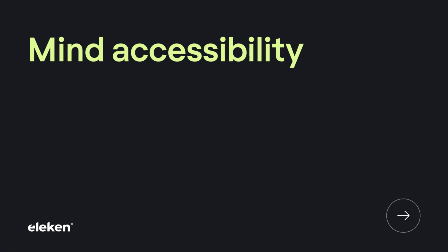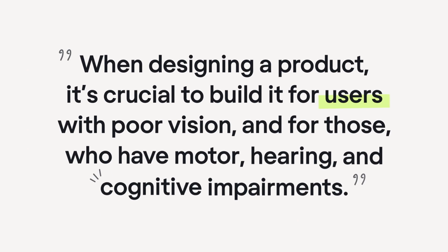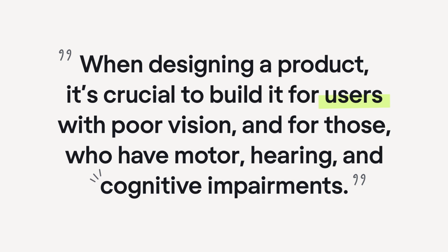Principle number 9. Mind accessibility. It's a designer's responsibility to ensure that people with various impairments, temporary or permanent, will have a hassle-free experience interacting with the website or application. When designing a product, it's crucial to build it for users with poor vision and those who have motor, hearing, and cognitive impairments, like for example dyslexia.